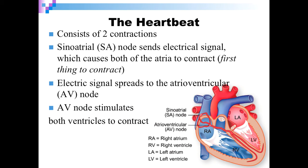Okay, let me just make sure I didn't skip one. So our heartbeat. Heartbeat's really amazing. It's actually 2 contractions. If you've ever seen the movie The Santa Clause, there's a part where he goes to the doctor with Tim Allen, right? The guy's listening to his heart and it's like bump, bump, bump, bump, bump, bump, right? And it does a Christmas song or something. But that bump, bump, that's actually 2 contractions. And essentially what's happening is the atria are contracting and then the ventricles are contracting. So it's really cool when you think about it.